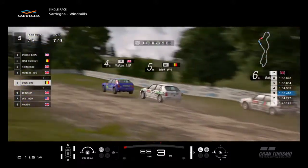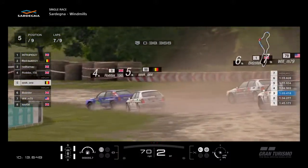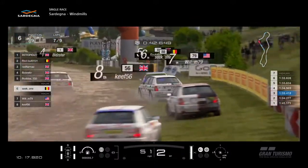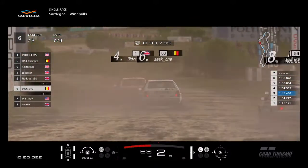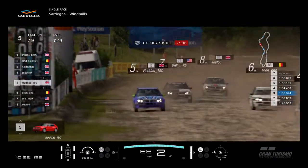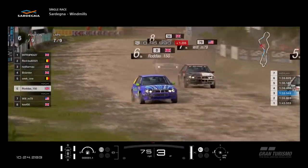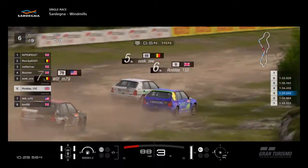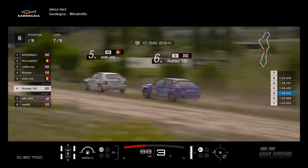Bids are trying to go with him into the left-hander here. Bidster goes for his usual run out the corner that he tries to do, and he does. He gets 4th place. Rodders goes wide on the way out and hits the wall, and he's lost a lot of speed there. That's not helped him as he's gone right back down. I think he's going to be 6th after Seat 1 gets through on momentum. Yeah, he is. He's down to 6th place, so not good for Rodders there.